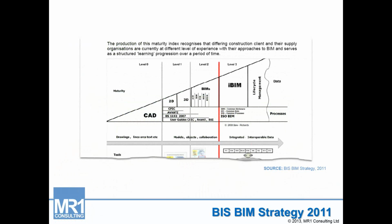Some people say they're already at level 3 and beyond because they work in a single data environment. Well, it needs much, much more than that to just do level 2. You can work in a single database environment if you like, even at level 2. We need people to understand how they produce information, how they share it, and how they make sure that the information they are sharing is accurate. So checking processes, all these sorts of methodologies have to be embedded. They're all in BS 1192-2007.